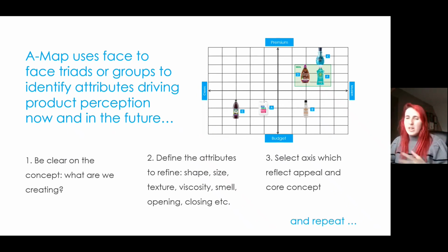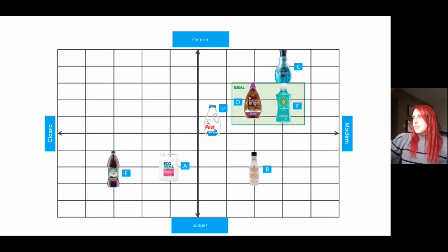So again, it's looking at this. This is a working document. So if they're thinking, right, we need to design something that's both premium and modern, what are the shapes, the sizes, the colours, the textures, which fit within these parameters? And the really important layer to put over something is what's actually ideal and what's acceptable. Because just because someone has mapped something in a high place, this is quite interesting on this example here.